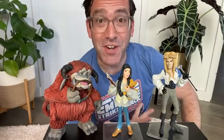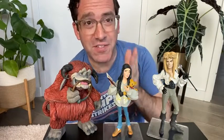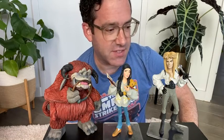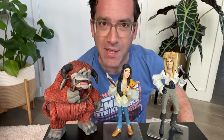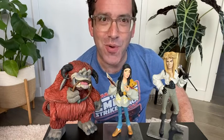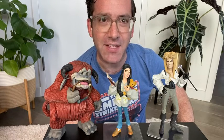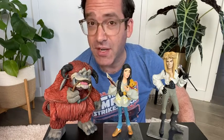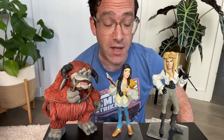Well, here's our Labyrinth trio. We have Jareth, we have Sarah, we have Ludo. I think they look amazing together. And again, I love this style of these mini epics. They're so emotive and interesting to look at, and not just a carbon copy of what we saw on screen. That would have been cool too.